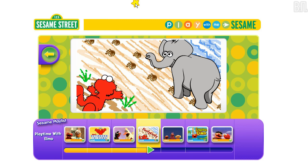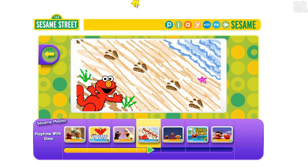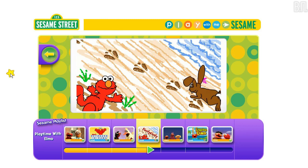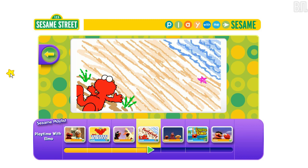Hello, elephant. Wow, more footprints. Click on the cloud. Oh, a rabbit. Hop along, rabbit. You matched all the footprints on the beach today. Thanks for playing with Elmo. Bye-bye.